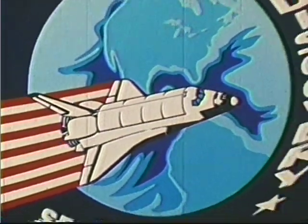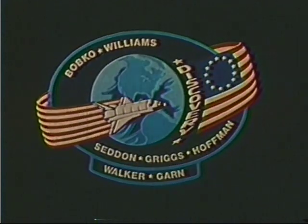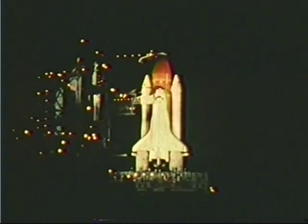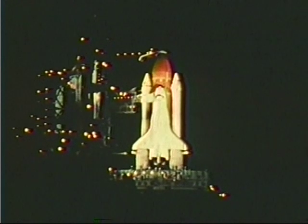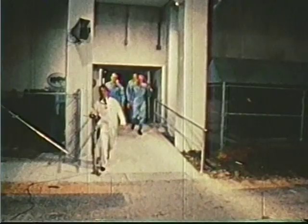This is a photograph of our crew patch. Every crew designs their own patch, and obviously we think ours is better than anybody else's. This is the night before the launch, what is known as night viewing. Early in the morning on launch day, we're coming out of the crew quarters to get on the crew bus.